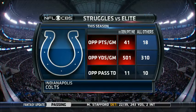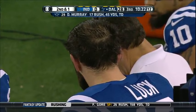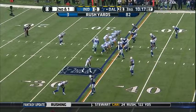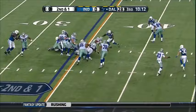Well, the defense has got some great numbers against some of the other competition. Third down defense, completion percentage, all that stuff. But you're right, against the good quarterbacks, they struggle. And Murray's got the first down. Of course, Roethlisberger beat him up for six touchdown passes.